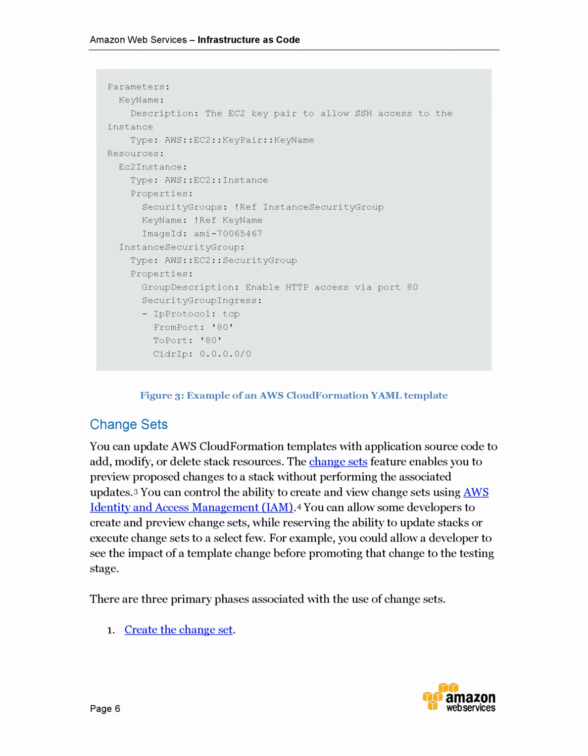Change sets. You can update AWS CloudFormation templates with application source code to add, modify, or delete stack resources. The change sets feature enables you to preview proposed changes to a stack without performing the associated updates. You can control the ability to create and view change sets using AWS Identity and Access Management, IAM. You can allow some developers to create and preview change sets, while reserving the ability to update stacks or execute change sets to a select few. For example, you could allow a developer to see the impact of a template change before promoting that change to the testing stage.